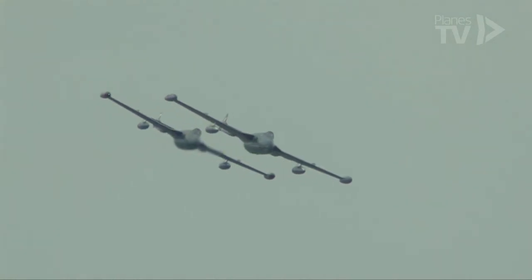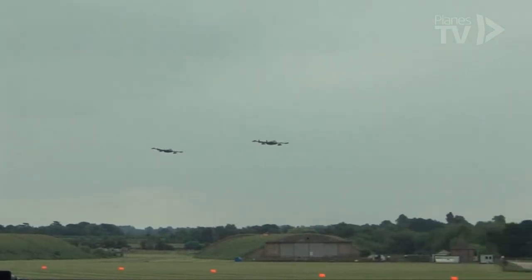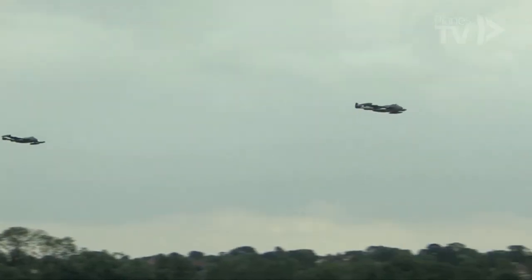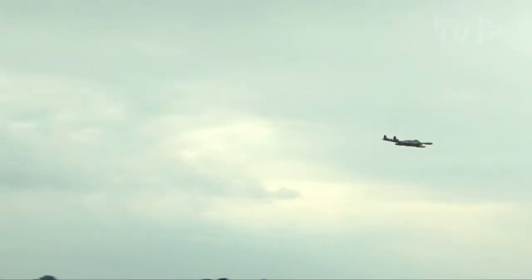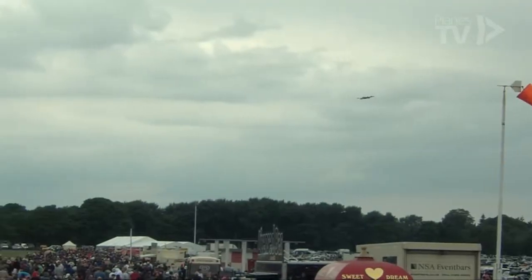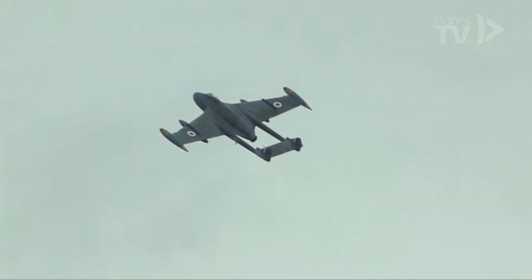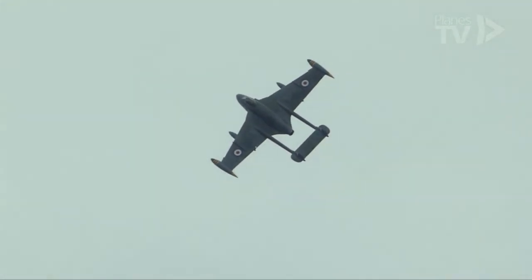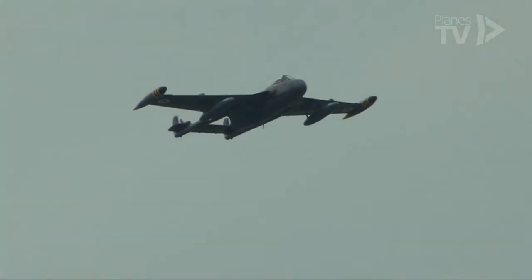I'm in formation with another Venom, and I'm messing about with the throttle and the air brake and whatever to keep in with him. We are very conscious of the fact that these are old aeroplanes, and we try not to push them too hard. They look quite good in the aeroplane.